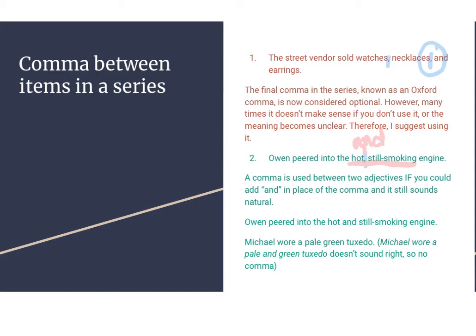But if you look at the example at the bottom, Michael wore a pale green tuxedo. If you said Michael wore a pale and green tuxedo, it just doesn't sound right. So you wouldn't use a comma there. So that's just a little trick to help you remember that.